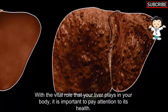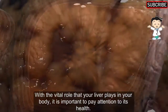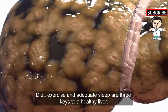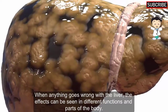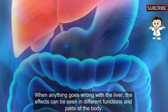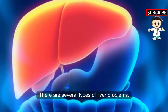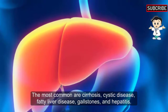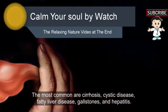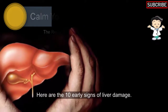With the vital role that your liver plays in your body, it is important to pay attention to its health. Diet, exercise and adequate sleep are three keys to a healthy liver. When anything goes wrong with the liver, the effects can be seen in different functions and parts of the body. There are several types of liver problems. The most common are cirrhosis, cystic disease, fatty liver disease, gallstones, and hepatitis. Here are the 10 early signs of liver damage.